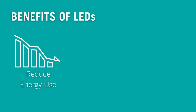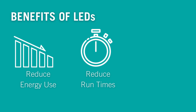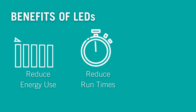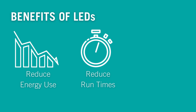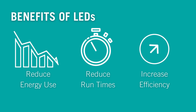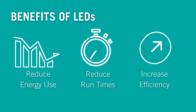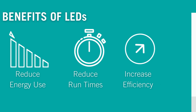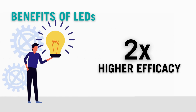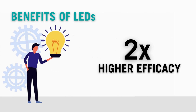LEDs have allowed cultivators to reduce run times of the lighting due to the increase in PPFD, which is the number of photosynthetically active photons that fall on a specific spot on the plant each second. Outside of having higher efficiency, LEDs provide the benefit of higher efficacy compared with traditional horticultural lighting equipment. For example, modern horticultural LED fixtures have efficacies in the range of 2 times that of single-ended high-pressure sodium fixtures.